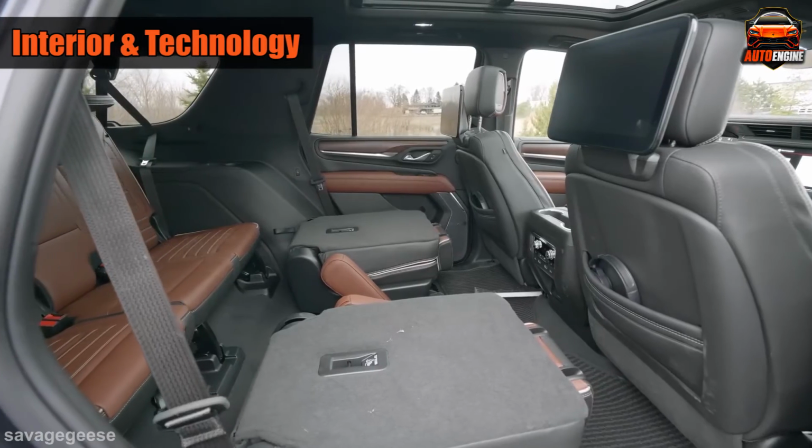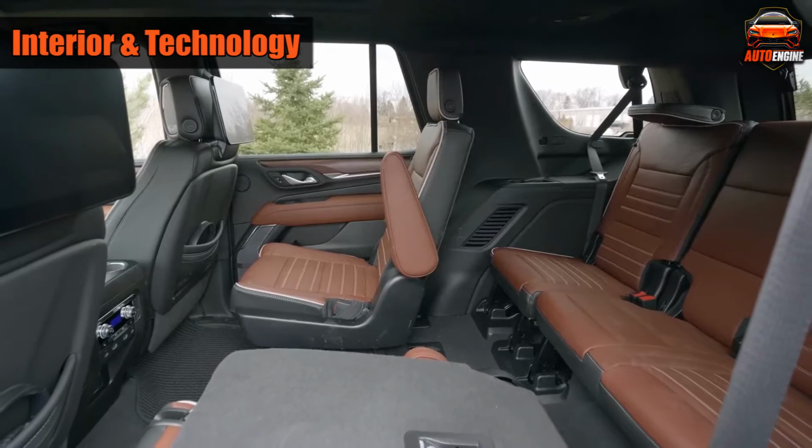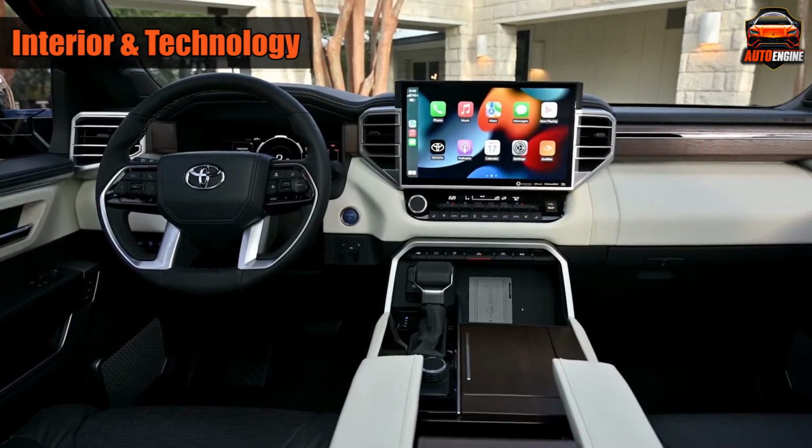The Yukon is also good for carrying stuff because it has 25 cubic feet of space with all seats up. If you get the Yukon XL, it has even more space, 41 cubic feet. The Sequoia, on the other hand, is a practical SUV that's good for everyday use.